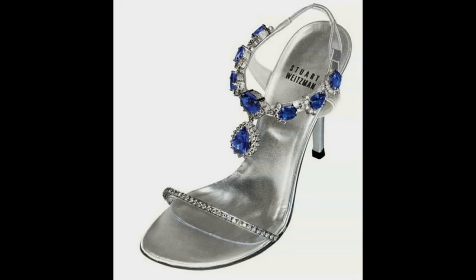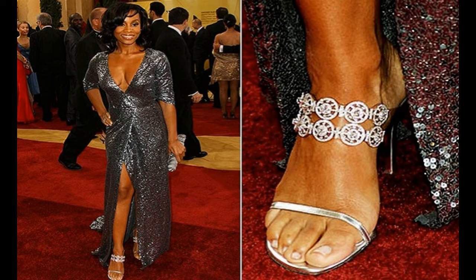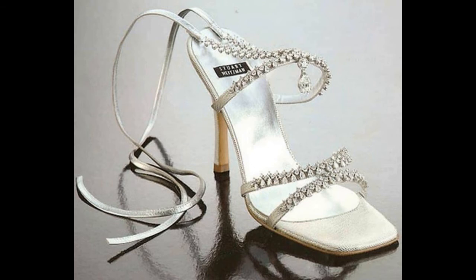11. Stuart Weitzman Diamond Dream Stilettos. The Diamond Dream Stilettos were handcrafted by Stuart Weitzman for Dreamgirls actress Anika Noni to wear to the 2007 Oscars. The precious Dream Stilettos shoes are worth $500,000, and have no fewer than 1,420 diamonds set in the platinum shoe. The two-band shoe has diamond-encrusted circles at the top of the foot and a platinum band crossing over the toes.